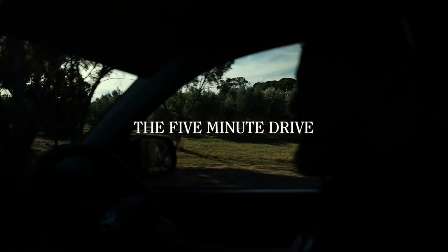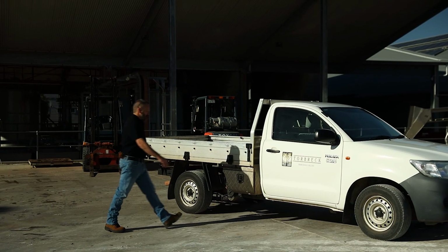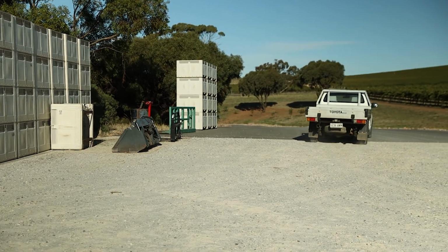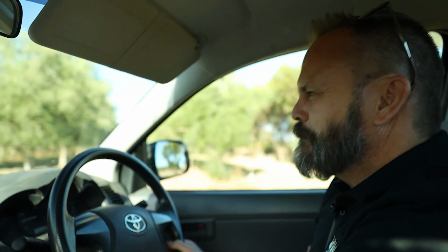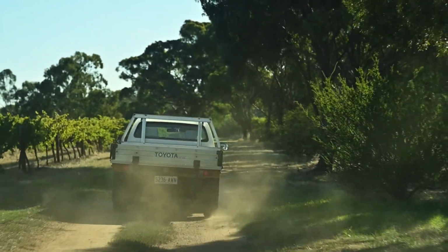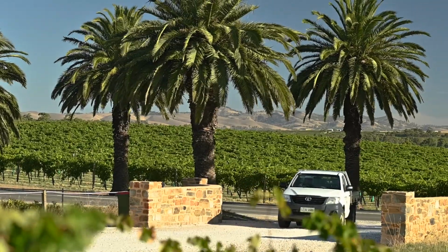The Laird Vineyard sits right in the crown of the top of the Marananga sub-region, and that creates this unique little place where this little 4-acre vineyard grows, and it's quite different. And I think that's one of the things that's really special about the Barossa: all these little sub-regions and little nooks and crannies that exist in the place have these personalities and characteristics that create these different wines.